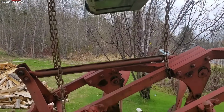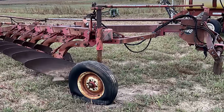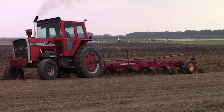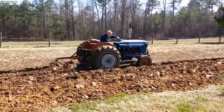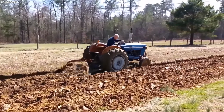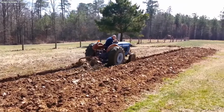The 880 also came loaded with practical features: a hydraulic tail wheel, a side gauge wheel, cover boards, also called trash boards, to tuck residue down into the furrow, and cushion coulters to slice a clean furrow wall. It was a plow designed by people who understood a long day in the field.